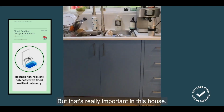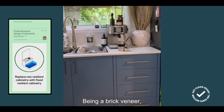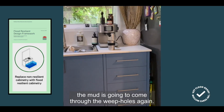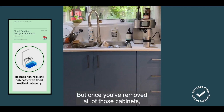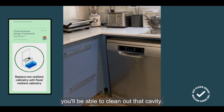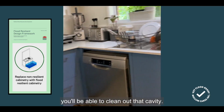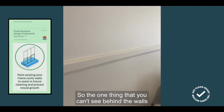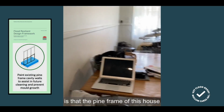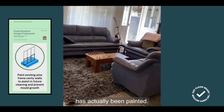But that's really important in this house, being a brick veneer. The mud is going to come through the weep holes again, but once you've removed all of those cabinets, you'll be able to clean out that cavity. So the one thing that you can't see behind the walls is that the pine frame of this house has actually been painted.